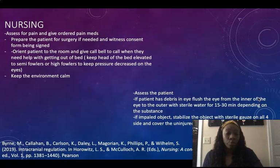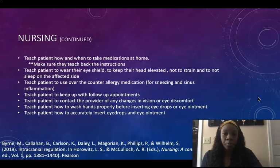Orient the patient to the room because if they can't see, they will need to know where they are. Also give the patient a call bell and tell them to call you if they need help with going to the bathroom. Keep the patient at a semi-Fowler's or a high Fowler's to keep pressure off of the eye, and keep the patient calm.